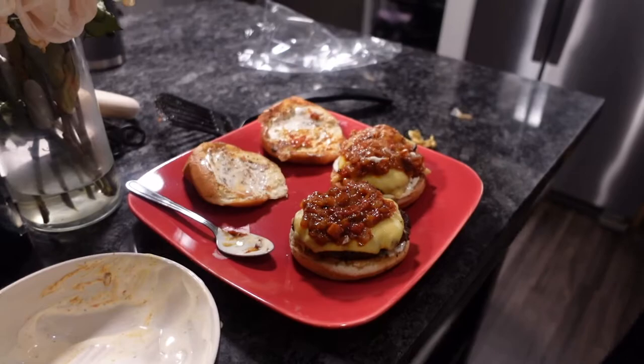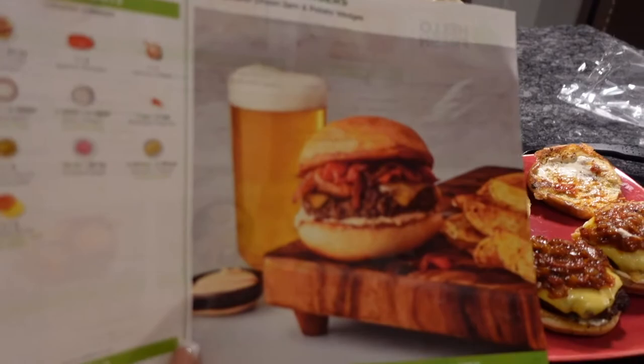Y'all, look at Chef Corey. Got his burgers. And they made him make fries too. He did a good job. I'm proud of him. And it looks a lot like the picture. Look at that. It do. You should take a picture with the comparison too.